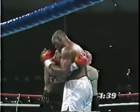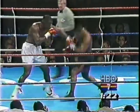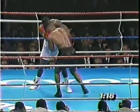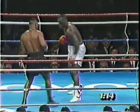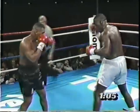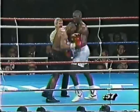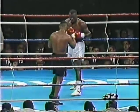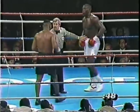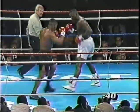Low blow by Tyson. Mills Lane was behind Douglas and didn't see it. Douglas with another right hand, looping over the top. It's a great tempo for Douglas. Notice his hands are down. Tyson still leaping and lunging behind the left hook, desperately trying to change the tempo of the fight. Another low blow. This time the referee saw it. Another right hand lead for Douglas, partially connected. Left jabs right on Tyson's face.